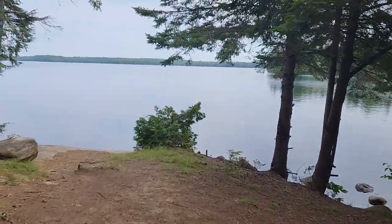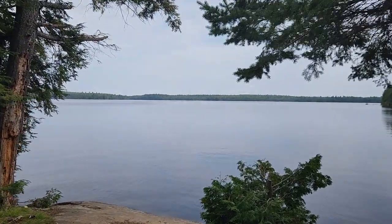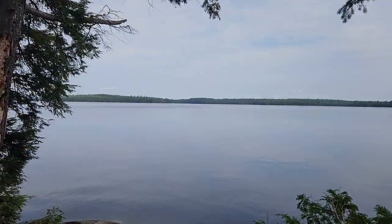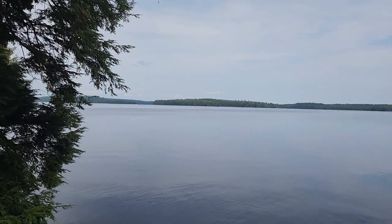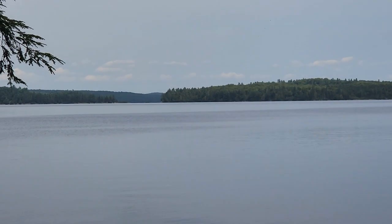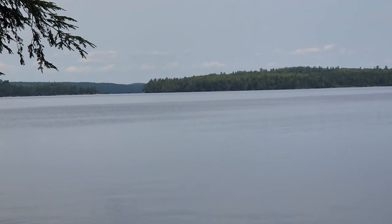So we found a campsite to stop for lunch, and way over here is the East Narrows, and we came from well beyond them. So we're on Engelhard Island for lunch, and then who knows where we'll end up.